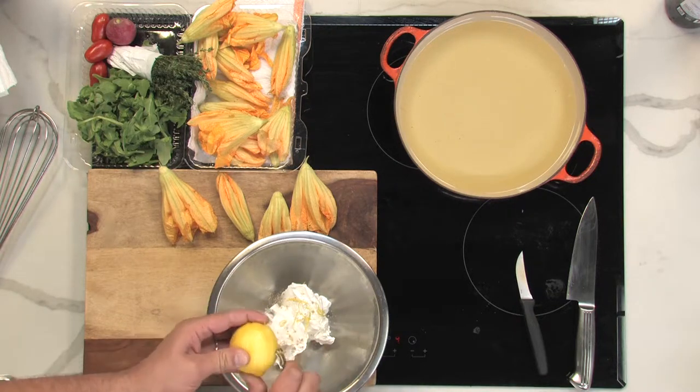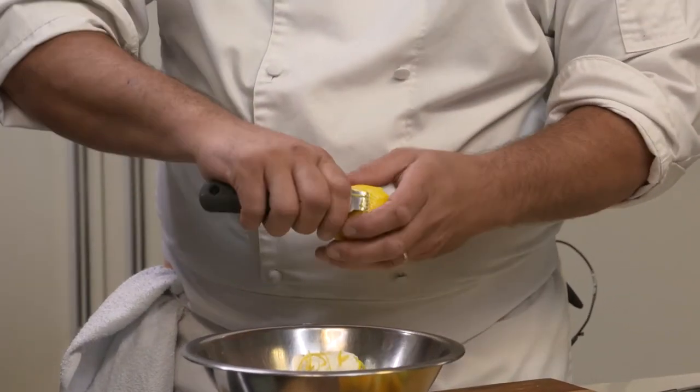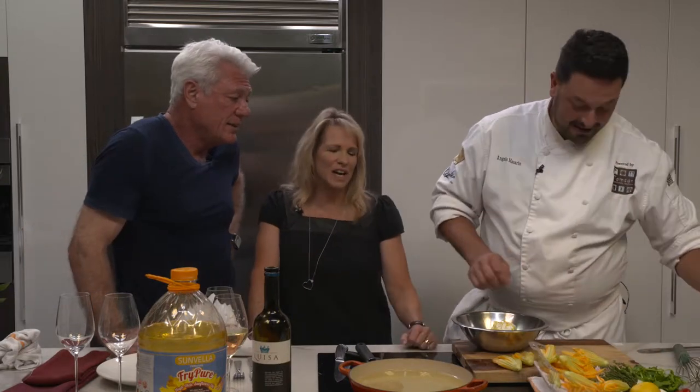He always makes everything look so easy when he's in here. He's in front of a television camera, but he's cooking like he's at home. And that's the way it is at Salumeria 104. He brings everything himself.